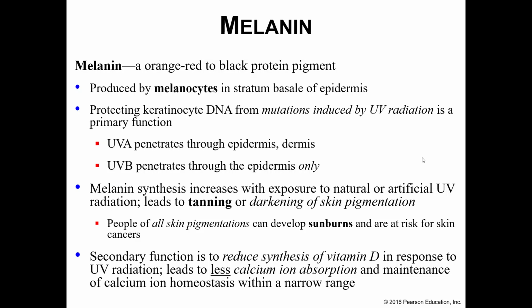Now, that was skin markings. Now we're going to do skin colorations. The first skin pigmentation that we have, we've mentioned melanin previously. We talked about the melanocytes in the stratum basale layer of our epidermis. We said that this pigment can range from an orangish to a reddish to a brown or black protein pigment. There's lots of variety there for melanin production.